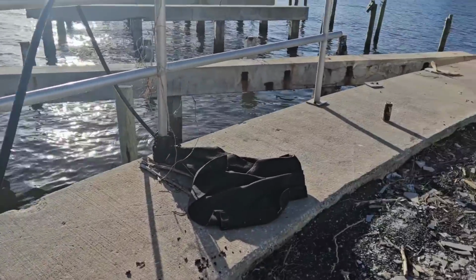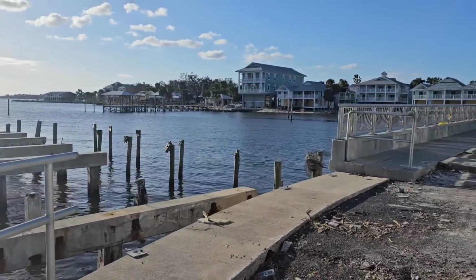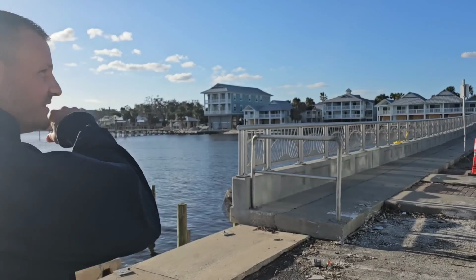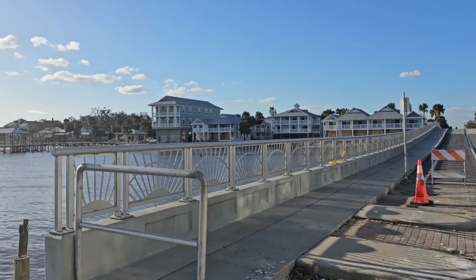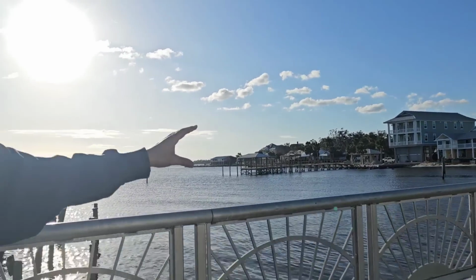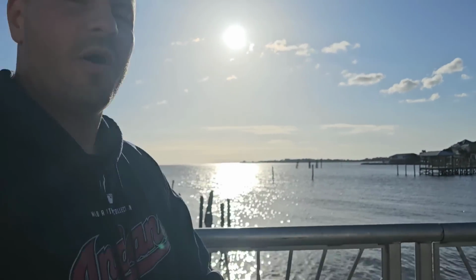Dock all gone. Oh, look at all those rentals over there, all boarded. Let's go see. They just rebuilt all of these. Like these are incredible, very expensive homes. They rebuilt from Idalia, and Helene came. Completely and totally destroyed yet again, and no insurance.